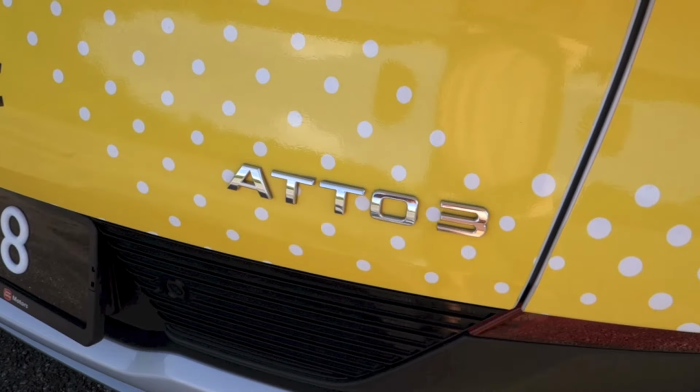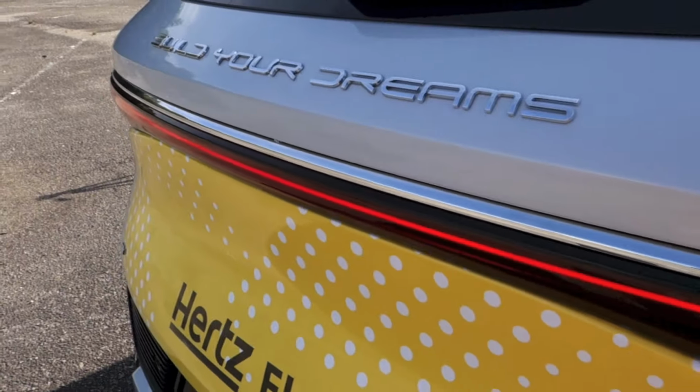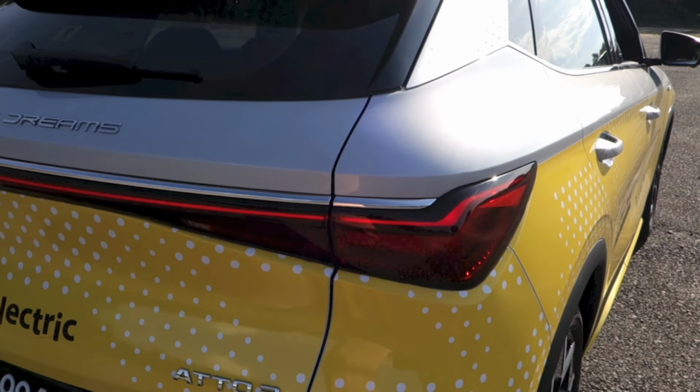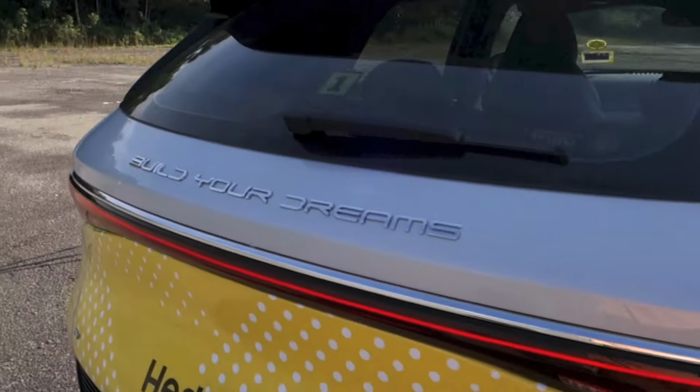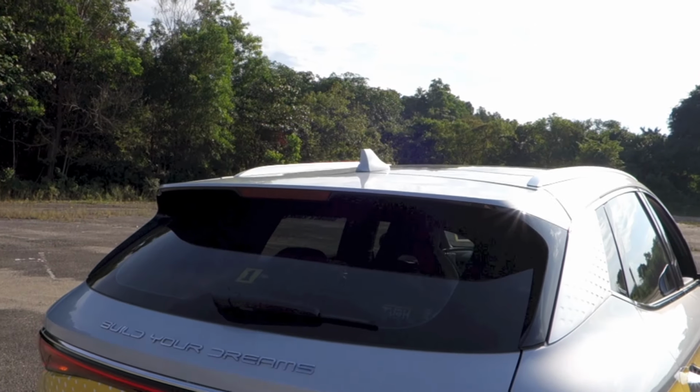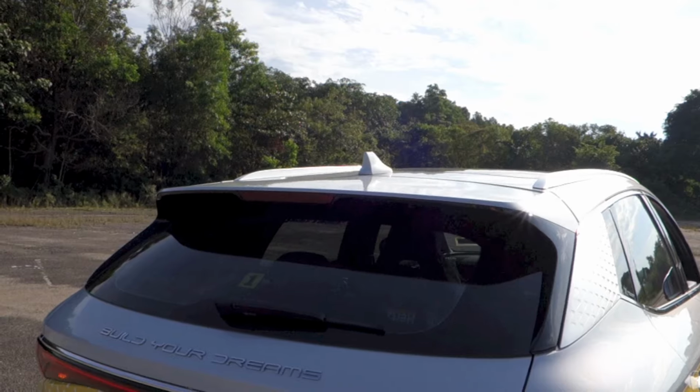Exterior features of the Atto 3 include automatic manual leveling, adaptive LED projector headlights, automatic high beams, LED daytime running lights, LED front and side indicators, LED sequential rear indicators, LED rear lights, an LED rear fog light, LED rear number plate lights, roof rails, and body-colored door handles and side mirrors.